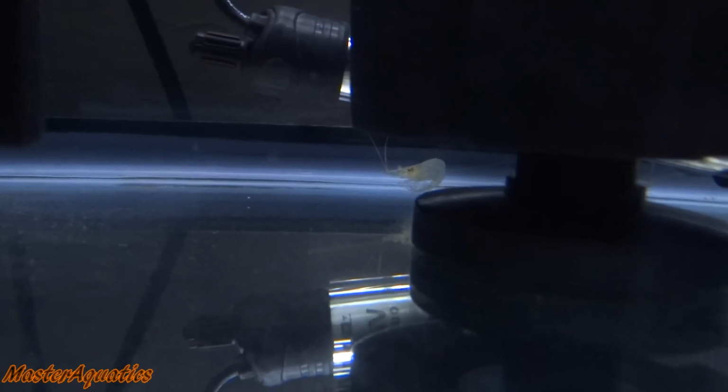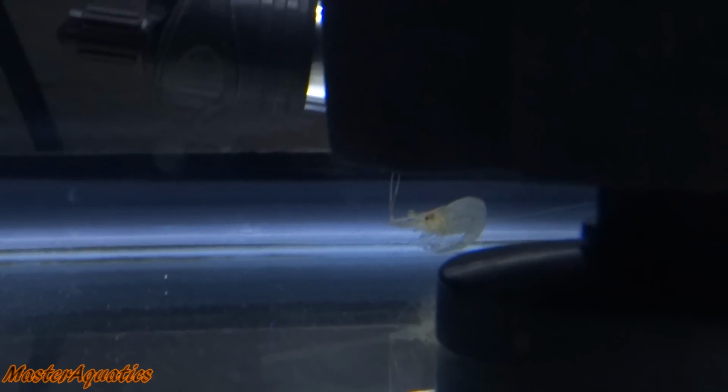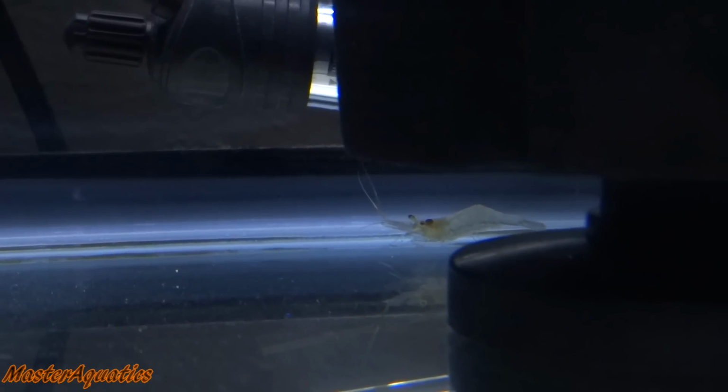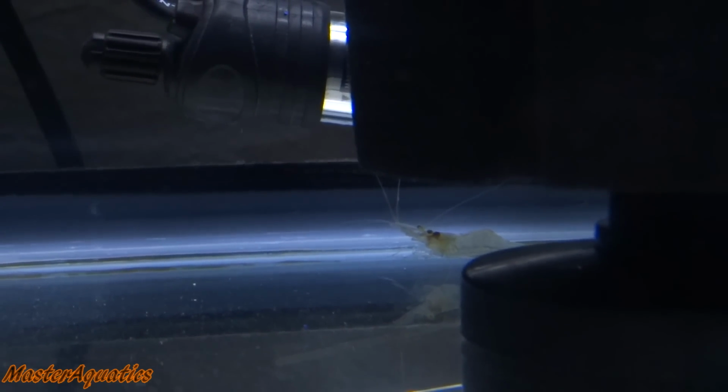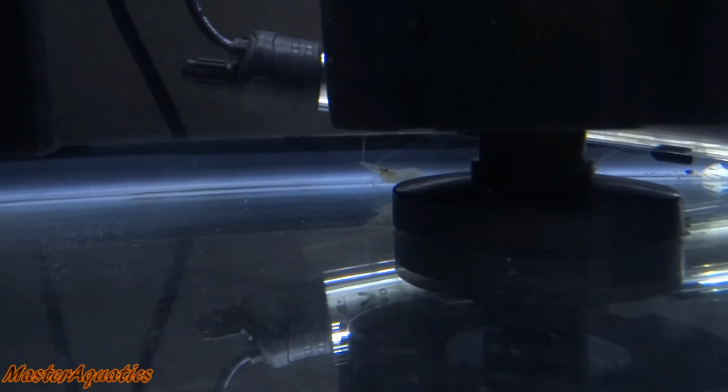some ghost shrimp in here. I got 2 of them, and that one, I'm not sure what he's doing. I think he's about to start shedding or something. I don't know, he was just sitting on his tail for some odd reason. But anyways, he's going to be moving. These 2 guys are going to be moving into the 125-gallon tank.